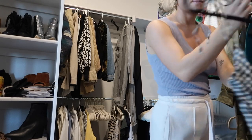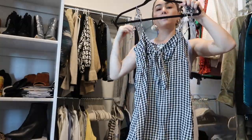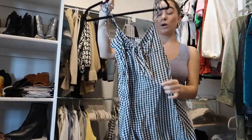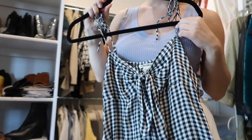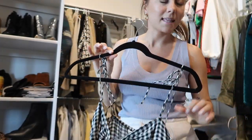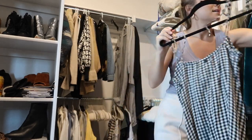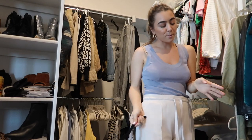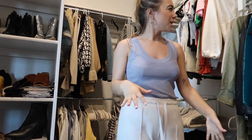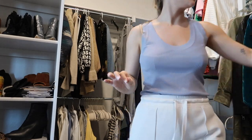I also got this dress before Stagecoach, which I love. It's a little gingham Billabong dress, but really, really lightweight if you live in a hot weather place or you're going on a trip. It's really cute, and I love how skinny the straps are because I think that makes things look really delicate and expensive, but the thicker they are, unless that's the look you're going for, sometimes it can cheapen it a little bit. So I thought that one was specifically really nice.